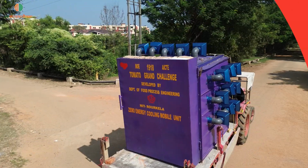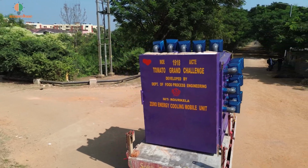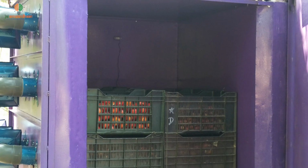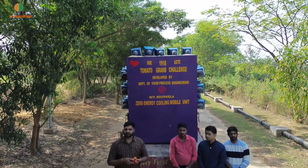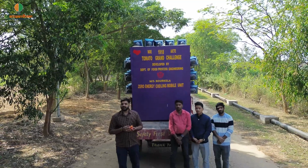So this solution will be targeted to the small farmers, retailers, and the persons who are associated with this perishable crop, so that nobody is harmed when they are selling their product. If they are small farmers or retailers, they also should have the affordability to have major cold chain units throughout India. Cold chain units are indeed required. But the need of the hour was to provide a cost-effective solution, which was adequately met by the NIT team through this low-cost zero-energy cooling chamber unit.